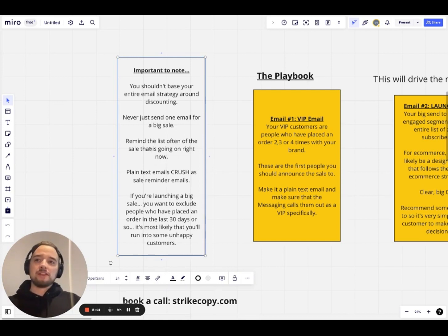Next thing is you want to remind the list often of the sale that's going on right now. So it kind of ties into what I mentioned before. You want to be sending consistent reminders because first thing, not everyone's going to open up your initial launch email, but you also want to be showing people the value in your products so you can actually get them to come and buy, right? So you want to be sending multiple emails around the sale when a sale launches.